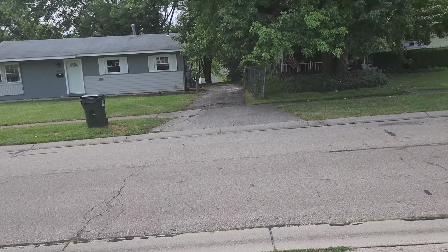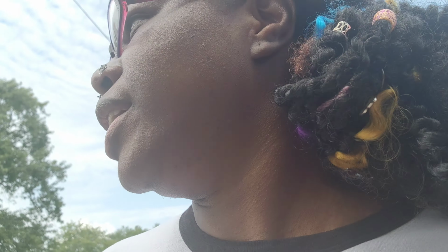Right across the street, y'all, like literally. Right across the street. Looking both ways. Walking across the street. See, we're seeing mommy. So first of all, y'all know my backyard is amazing.